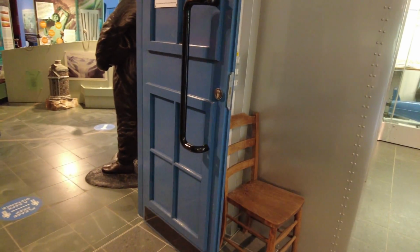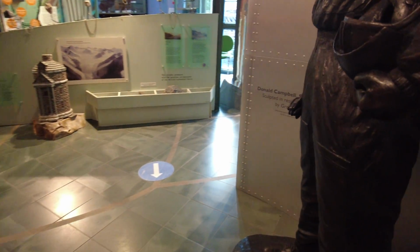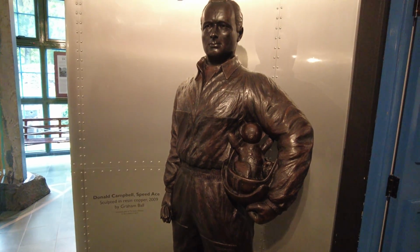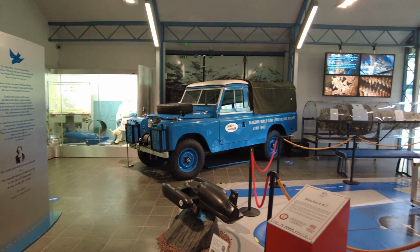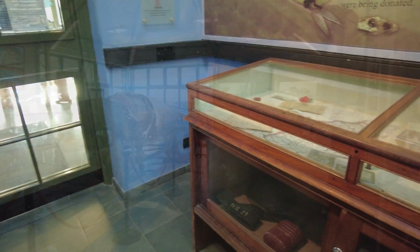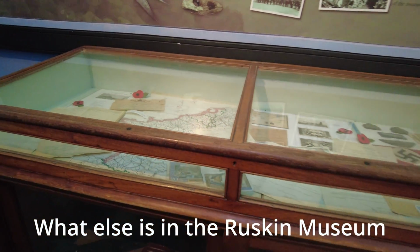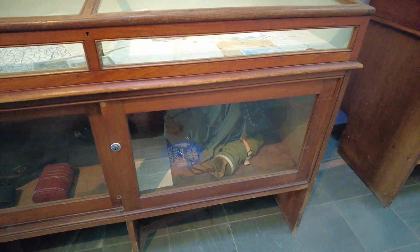Just outside is a statue of Donald Campbell. Just have a look through some of the other artefacts in the museum. So a gas mask down there.